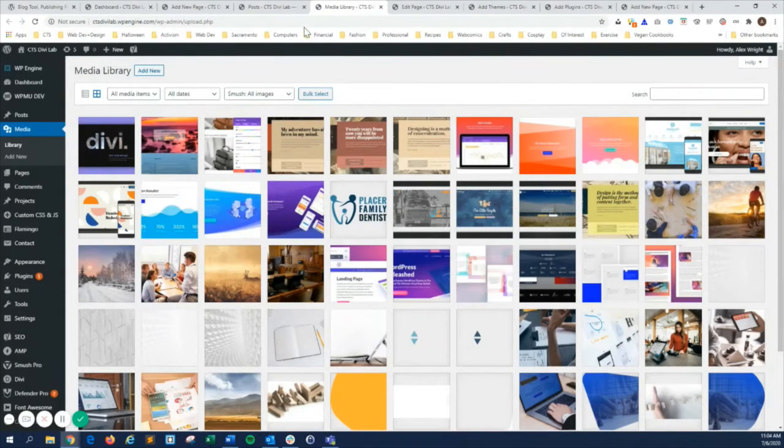Themes are templates that let you customize the look and layout of your website. Plugins let you add functionality and features to your site. Themes and plugins are built by third-party developers and can be free or premium.